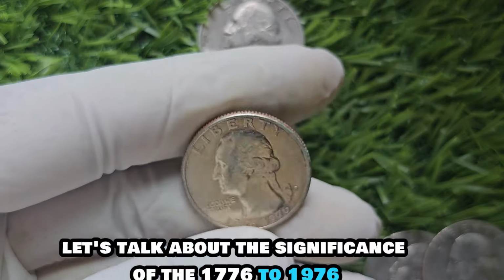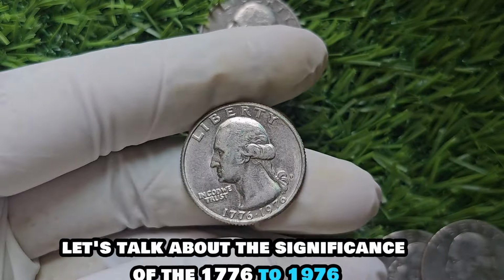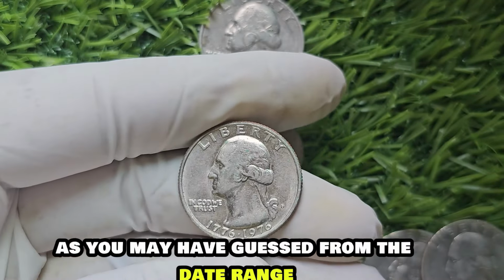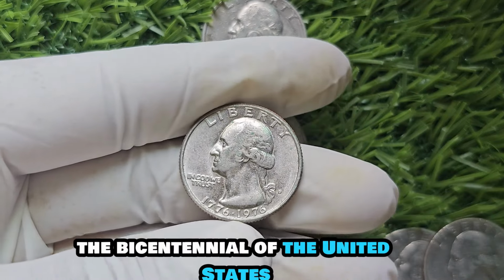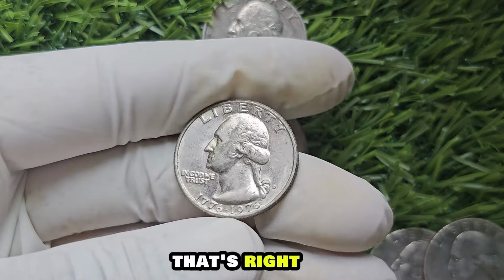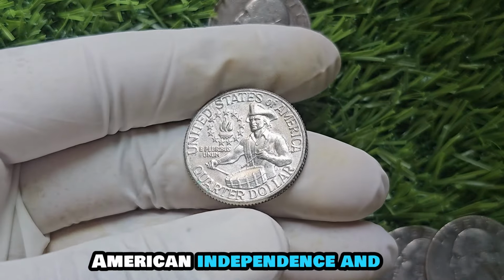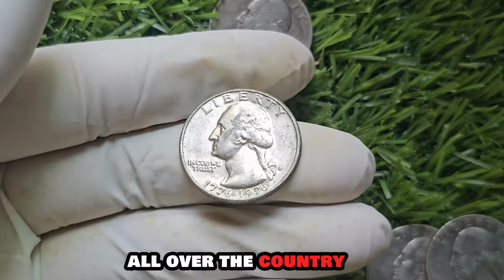First off, let's talk about the significance of the 1776 to 1976 quarter dollar coins. As you may have guessed from the date range, these coins were minted to commemorate the bicentennial of the United States. That's right, these coins were created to celebrate 200 years of American independence, and they hold a special place in the hearts of collectors all over the country.